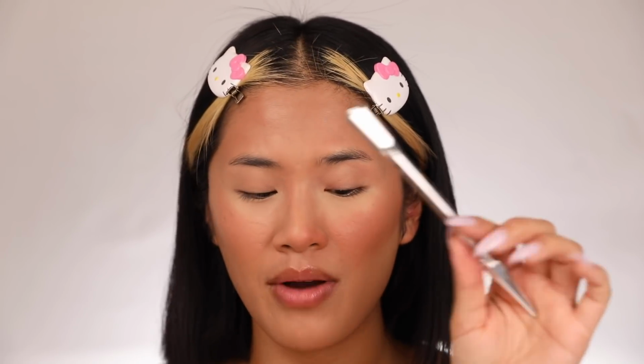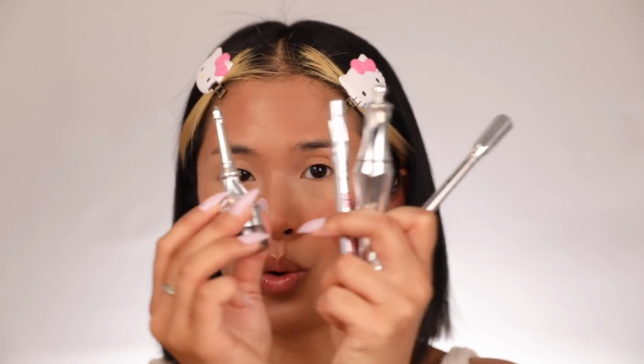But I really want to move on to the eyebrows because I feel like the eyebrows is like the most fun part of this video that I want to talk to you guys about. I use a lot of brow products now. Before, I just used to use the Precisely My Brow and the 24-hour brow gel. Now I use like literally all 4 products.